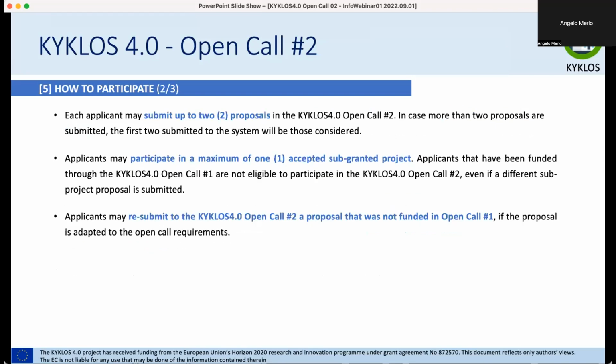Other things that are relevant to keep in mind: each applicant may submit up to 2 proposals. We didn't have any of that situation in the previous open call. I guess most of the focus is on developing one solid proposal. If by any chance you do submit more than 2 proposals, then we're only going to count the first 2 that were submitted on F6S. Although you can submit 2, we're of course only going to be funding one of the projects, the one with the best results.